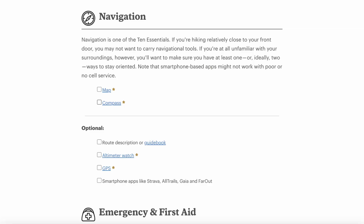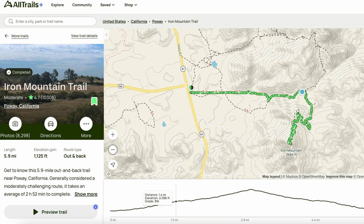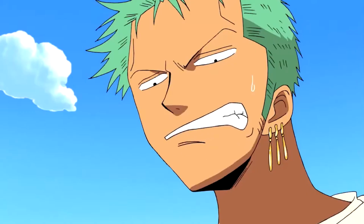Going through the rest of this, a navigation tool such as a map or compass. What is this, 2001? Kidding. You actually really should know how to do that in case of an emergency. I always download a map. I use AllTrails. I pay for the pro version of that. I download the maps offline. Even when I don't have service, I always have just enough for the GPS to ping me and tell me where I am.